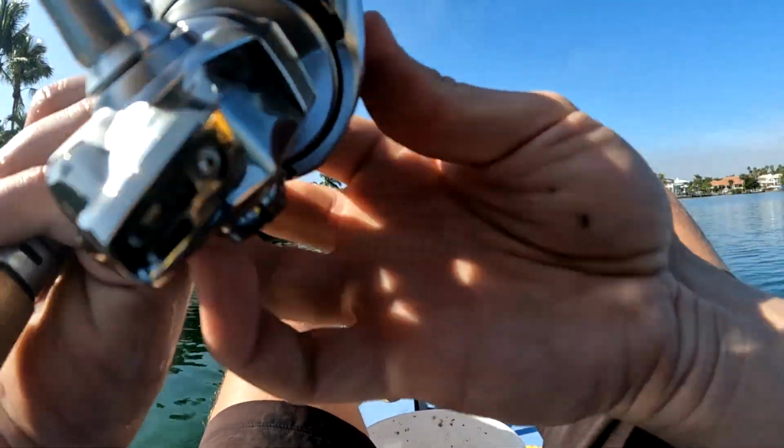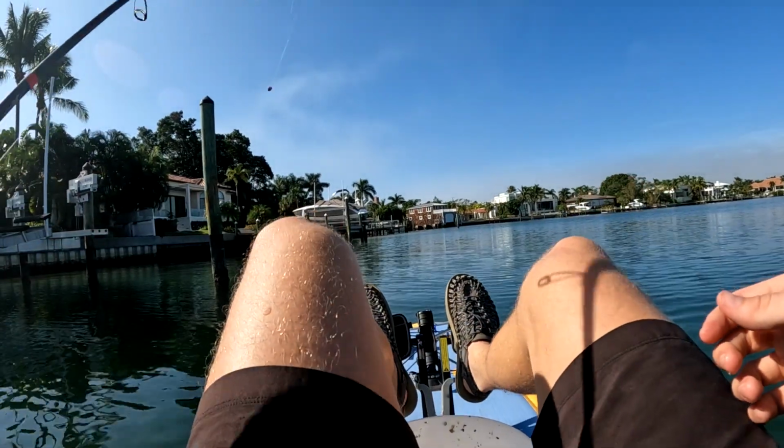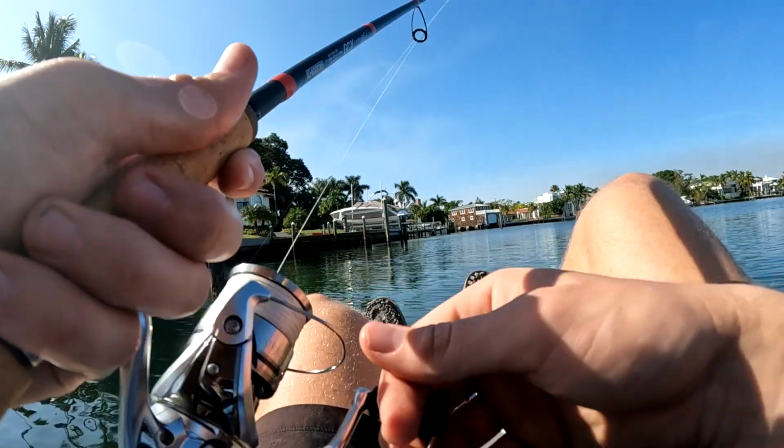So this is the new Stratic. And I've never caught anything with it. Never. This is my first cast with it. I've never even used it.